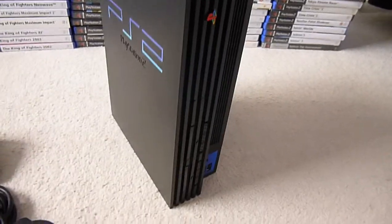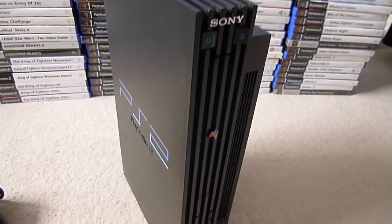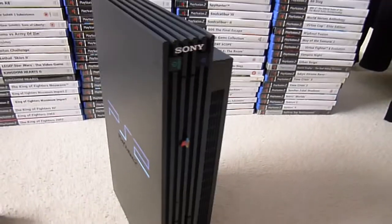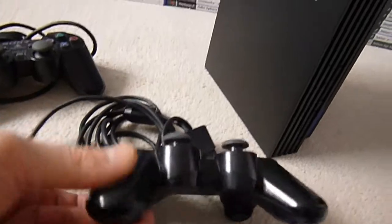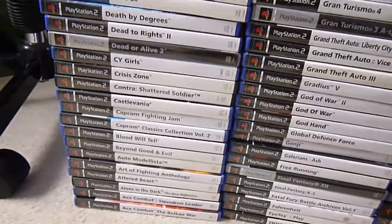The launch titles themselves, and up until probably the time that I bought it, the software catalogue in my opinion was pretty dire, to be honest. There wasn't really anything out there that actually tempted me to buy one from new. Things progressed later on, 2003, 2004, and a giant library of games came out.